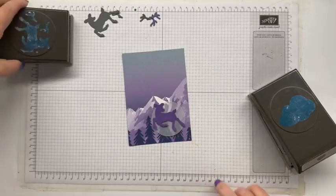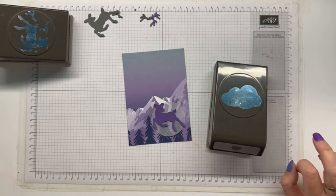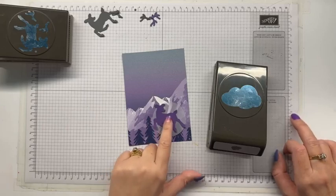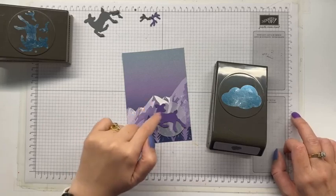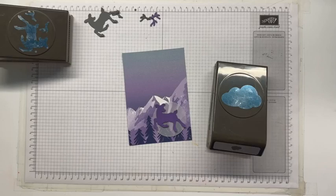Okay, so loving where we are going so far. So we have used our Deer Builder punch. Now we've got our cloud, and I'm thinking I may want to find a sentiment. Now, do you think I should stamp this and repunch it so we have some detail, or should I leave it just as the silhouette? I'm happy to go either way, but I would love to hear your opinions.